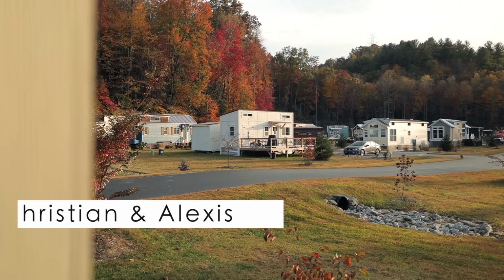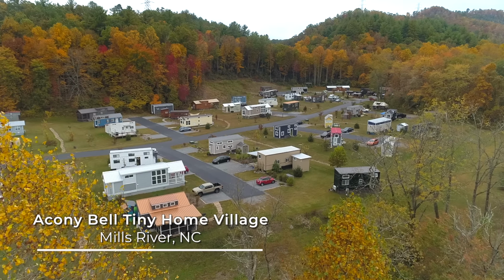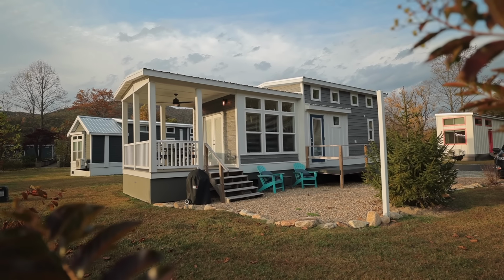Today we're excited to be back at Akani Bell Tiny Home Village in Western North Carolina. And we're gonna be giving you a tour of the tiny home Chessie rental here. It's a beautiful park model tiny home.